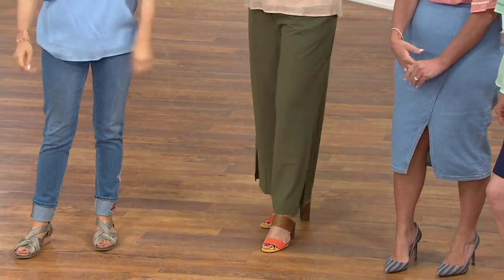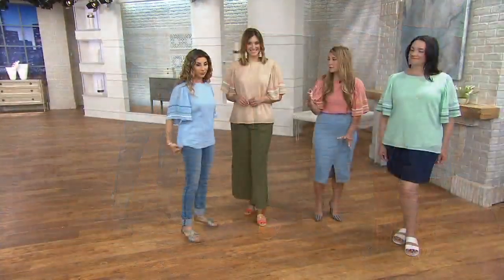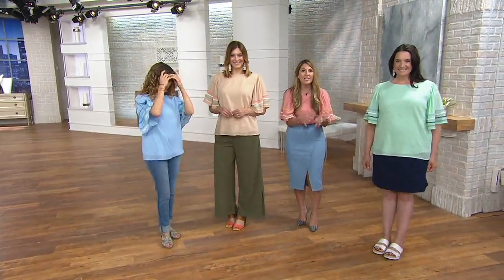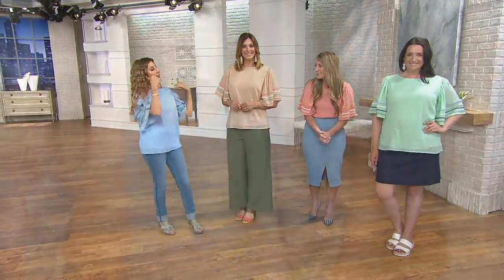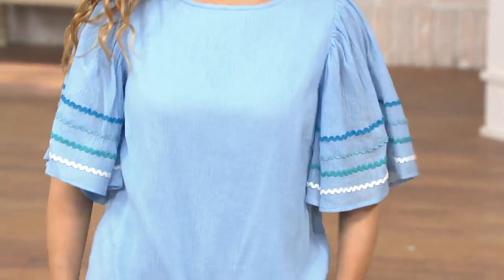I would love to see it with a white jean, maybe even a long layered necklace. Yeah. Just gives you that casual look, perfect for brunch, for vacation. Throw it on with a fedora and you're ready to sightsee. I am ready to sightsee anywhere.